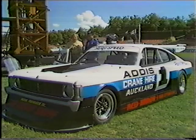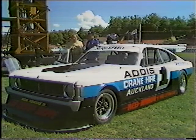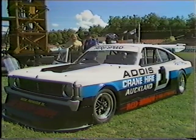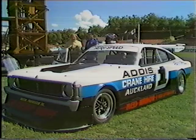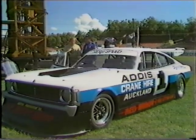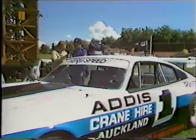Then it fell into the hands of a guy standing alongside me, Graeme Addis, and it gradually became more modified. Now, Graeme ran it the next year in the Benson & Hedges production sedan car racing, and then he started modifying. One of the first things they did was to take out the ordinary Chrysler six-cylinder engine and replace it with a Chevy engine. Now, how did you get the Chevy engine into the front of it, Graeme? Well, we had to modify the firewall in that we were allowed to move the engine back 12 inches.